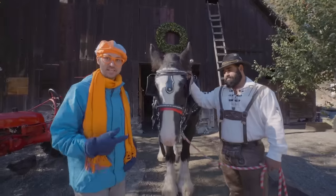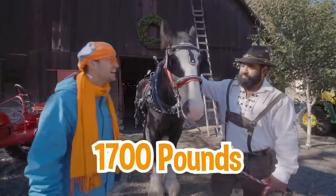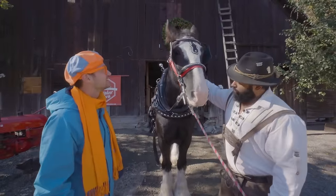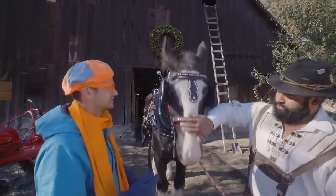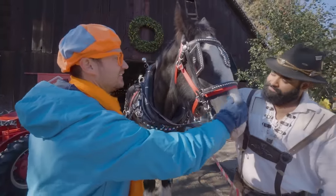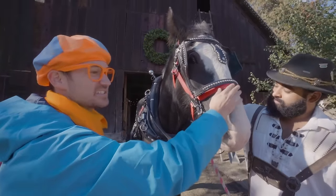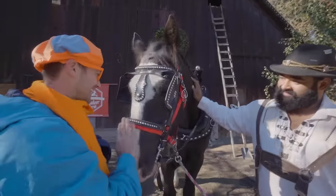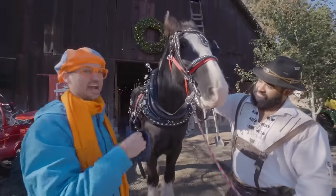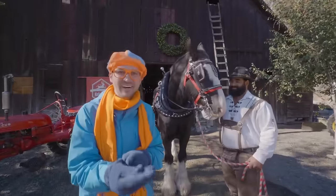Whoa, this is a big horse. How much does Axel weigh, roughly? He weighs about 1,700 pounds. That is really heavy. Well, can I pet Axel? Yeah, by all means. Okay, how do I pet Axel? You just reach right up here and you can pet his nose there. Oh, do you really like that? It's really soft, yep. I'm gonna take off my glove. Wow, Axel is really soft. Do you like that, Axel? Well, Ben, thank you so much for introducing me to Axel. Yeah, thanks for coming and giving him a pet. Bye-bye, Axel. Wow, that was so cool.